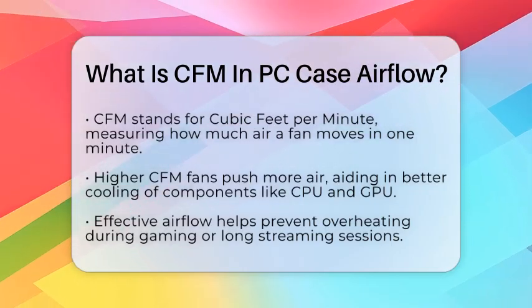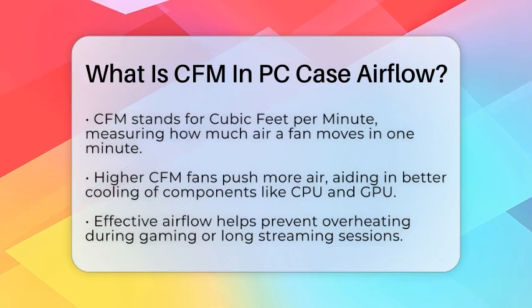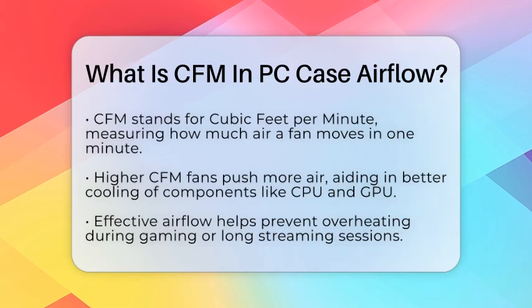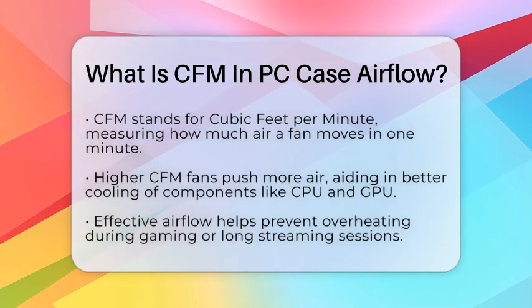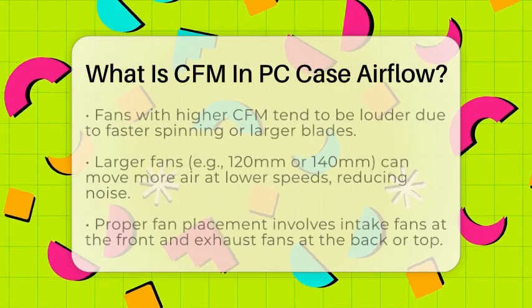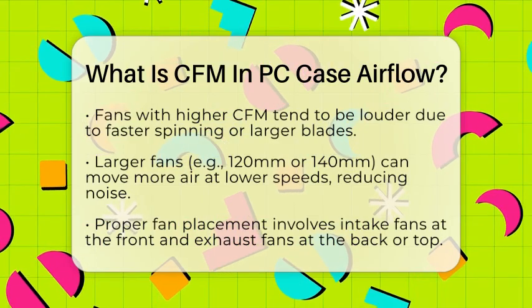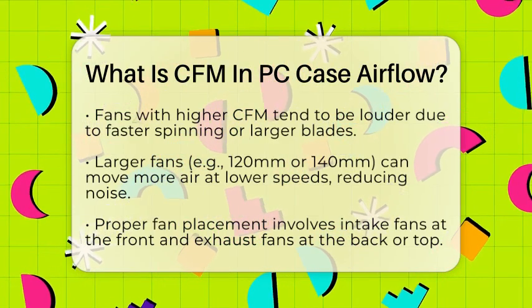Think of it as the fan's ability to push air, which is super important for keeping your components like the CPU and graphics card from overheating. When you pick fans with higher CFM ratings, you're choosing fans that can move more air, helping to carry away heat faster and keep your system running smoothly. This is especially vital in gaming PCs, where components work harder and generate more heat.